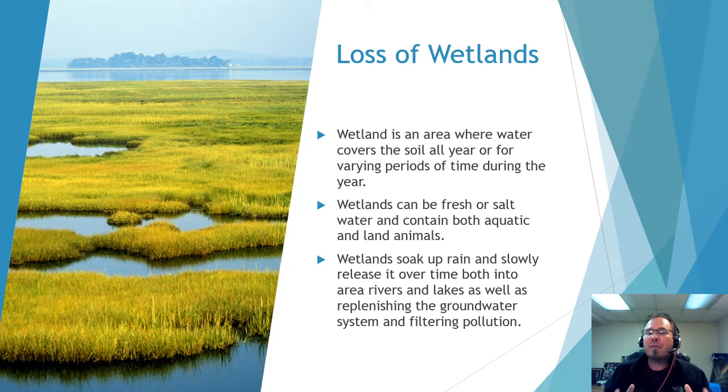But it's the same sort of thing where when you get rid of the wetlands, you're getting rid of not only habitats for tons of little critters, but you're also getting rid of Earth's ability to regenerate its own water system. And again, a lot of times this is done because the soils that these sit in are very rich and really good for agriculture, and people know that.